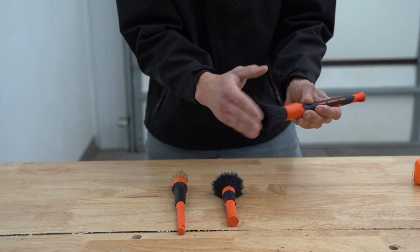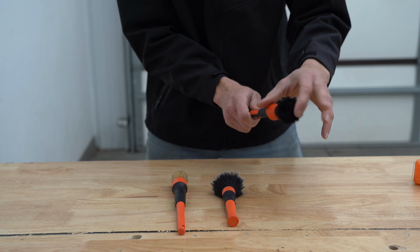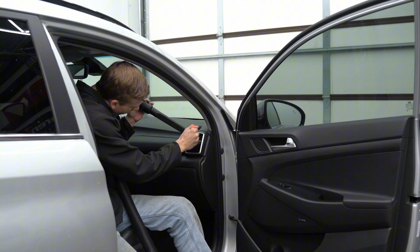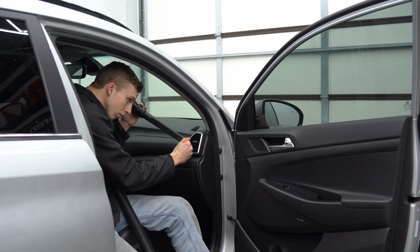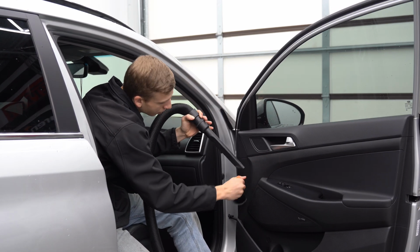So this is a stiff brush. This is if something's being kind of stubborn in the vents, you can reach in there and dig it out with the stiff bristles. This is gonna be your dust brush. You will always use this for a final vacuum, just quick little touch-ups. If you hold the vacuum next to it and you kind of go like that, it blows all that dust into there. It's a really great de-dusting tool.